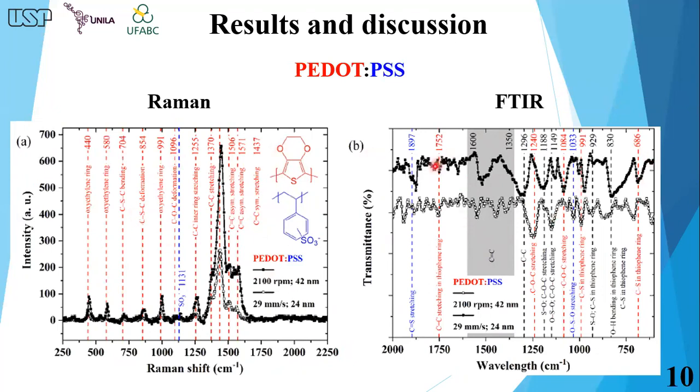Despite the addition of IPA for blade coating deposition, the relative intensity and position of the peak remain unchanged. In summary, even after IPA addition and thermal treatment, it can be inferred from optical characterization that the chemical structure of PEDOT was preserved during processing.